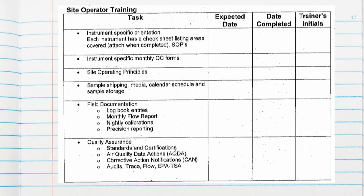This section is for on-the-job training for site operation, and there are separate checklist pages specific to each instrument for both operation and monthly QC forms. Depending on the site the trainee will be operating, they may not need to know each and every instrument that we have in use. The training should be customized to the individual being trained and to their specific responsibilities for their sites. There are also tasks here for documentation and QA procedures.